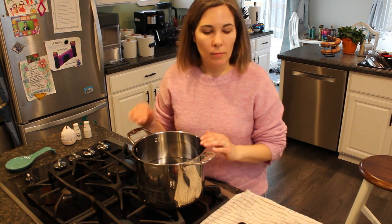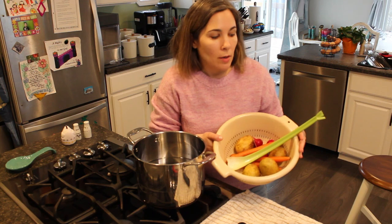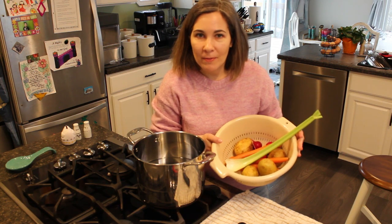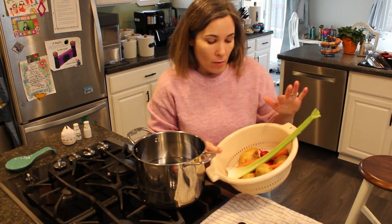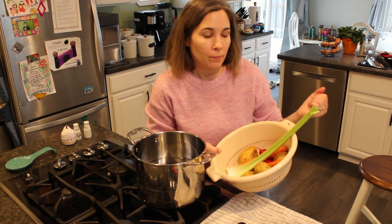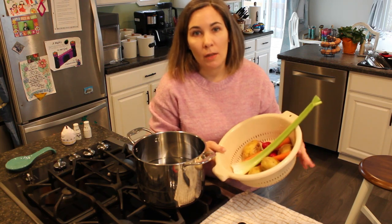So I'm gonna go ahead, I just rinsed this huge bowl of vegetables, and also I'm going to add onion and garlic. I almost forgot. I love using onion and garlic in my soups. So what we have right now are potatoes, carrots, radish, celery, onion, garlic, and roasted chicken from yesterday. And I think this will make a delicious soup.